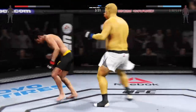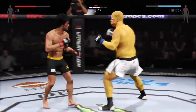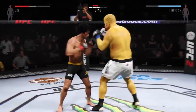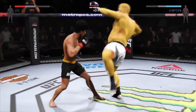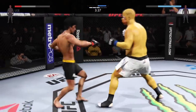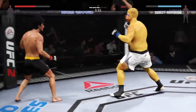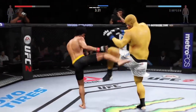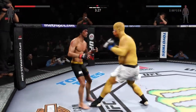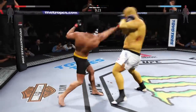Nice straight to the body by Lee. Wow, what a back and forth exchange. Big roundhouse kick. Oh, left hand. And he eats a kick. Nice jab, very snappy jab. The kick to the body is parried. Look at that, right to the temple. And he's teeing off.